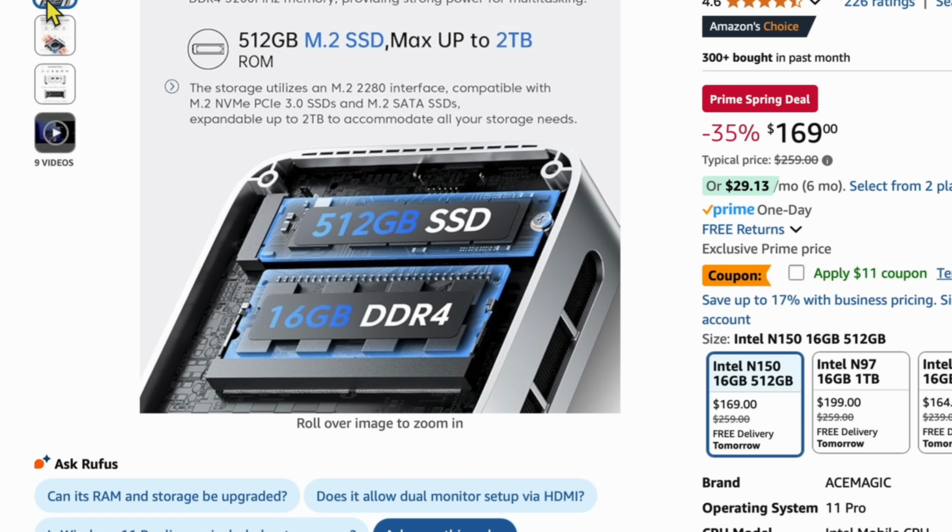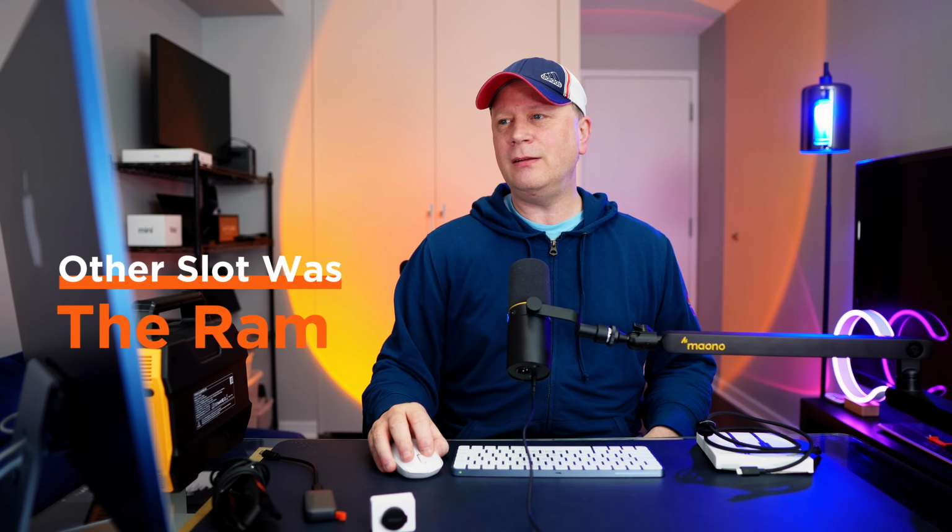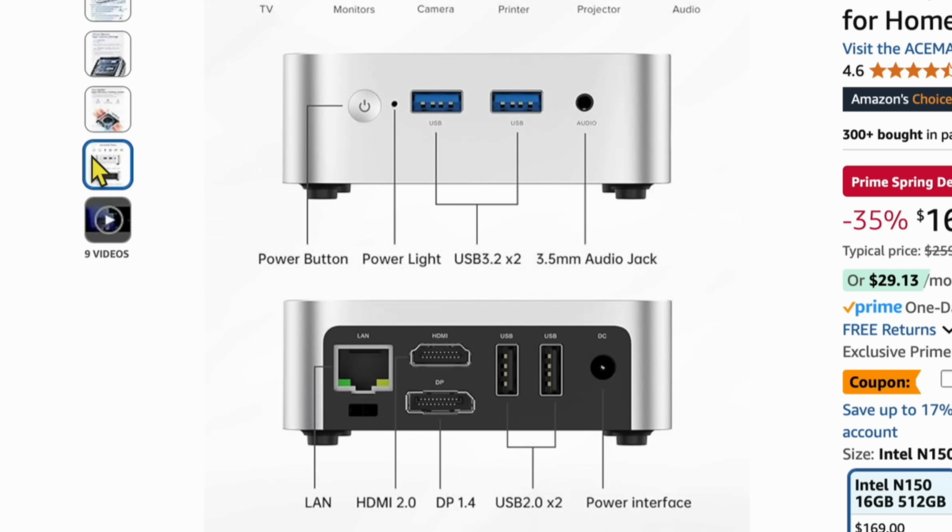Well, you got room for, it looks like a couple disk drives in there. It only comes with one, obviously. And what does it have? It has HDMI, a DisplayPort, USB. So it's only got USB-A. That's one big problem right there. But you can get a converter for that.